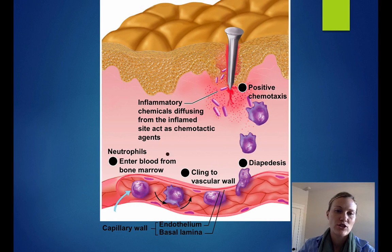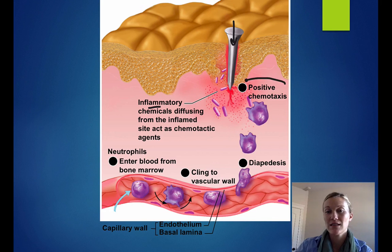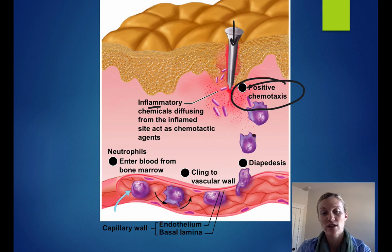So this picture basically is trying to show you that if you were to step on a nail or something, you're going to have inflammation that's going to occur. So as you step on a nail, your inflammation chemicals are going to become activated. This will result in a positive chemotaxis. This basically is just your body's way of telling other cells that there's some damage there.